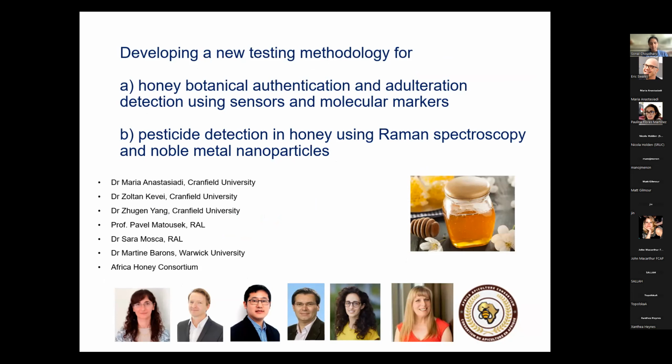So I'm developing methods both for botanical authentication and adulteration detection using the combination of sensors with machine learning techniques and also molecular markers. And the other strand of my research is doing pesticide detection using Raman spectroscopy and noble metal nanoparticles.